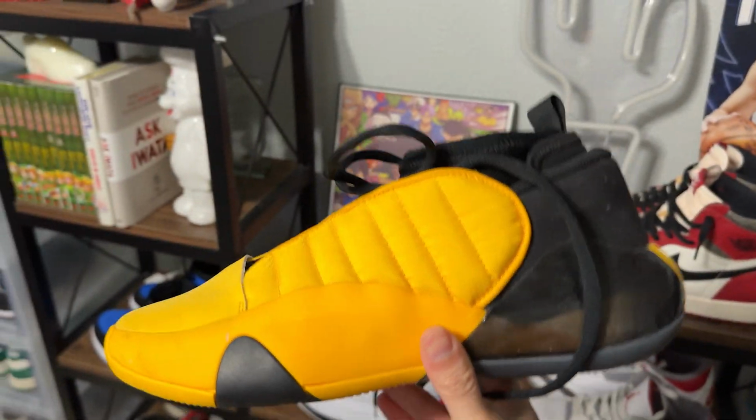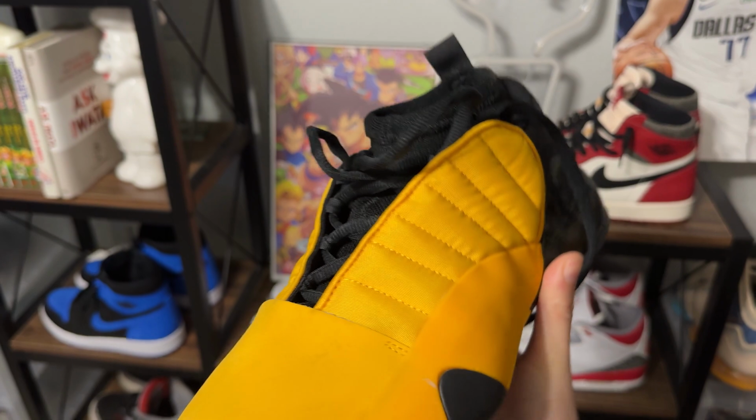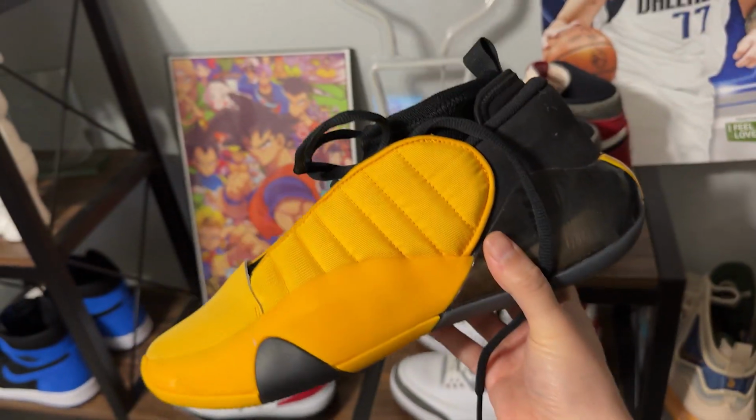Next up, I have probably one of the shoes that I like the most on the court, and it's a shoe that I didn't think I would like because of just how unique it looks and just how uncomfortable it looks. But it is the Harden Volume 7s. These I got for a discount at the Adidas outlet.